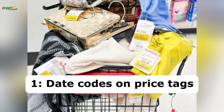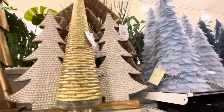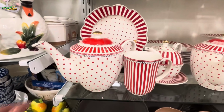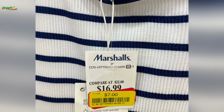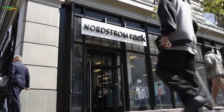1. Date codes on price tags. When you pick up a product, most of us only check the price or the Compare At number. Few realize that every HomeGoods price tag includes a small but critical detail: the date the item was put on display. This is often printed in a corner as a simple number, easily missed by shoppers. In reality, this is the key to predicting when an item might go on sale.